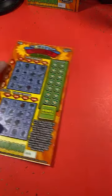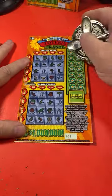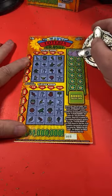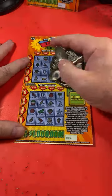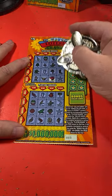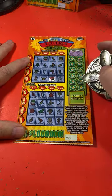This one should be a winner, y'all. Welcome to the win zone. All right, so let's play. This is the fourth ticket. And I need a deer and a rose. All right, there's a rose. Deer and a rose. I don't see a deer or a rose down there.